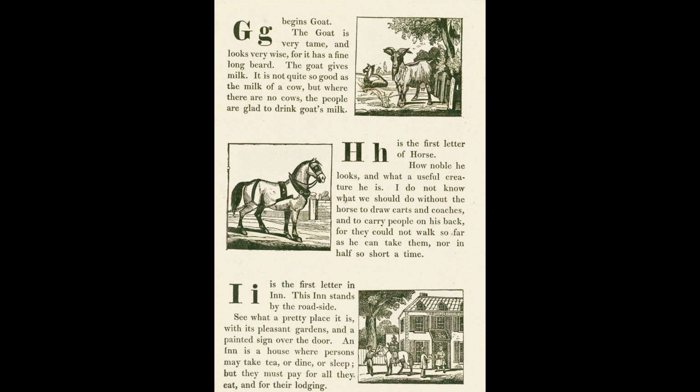I is the first letter in inn. This inn stands by the roadside. See what a pretty place it is, with its pleasant gardens and a painted sign over the door. An inn is a house where persons may take tea or dine or sleep, but they must pay for all they eat, and for their lodging.